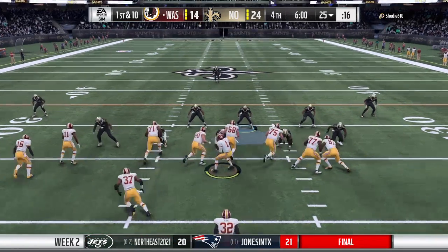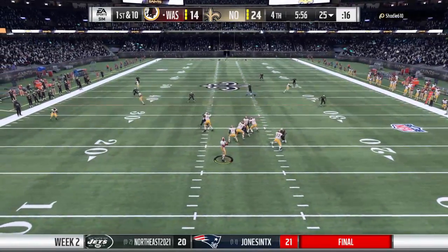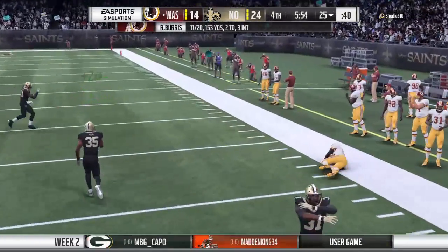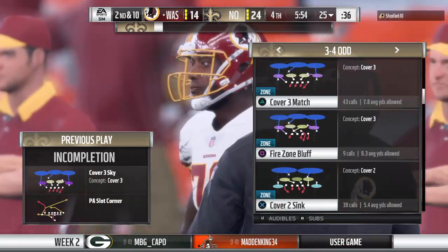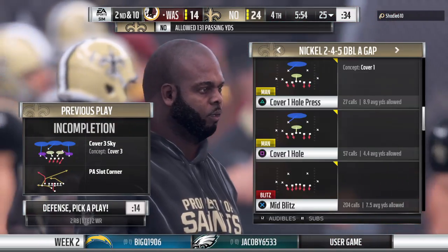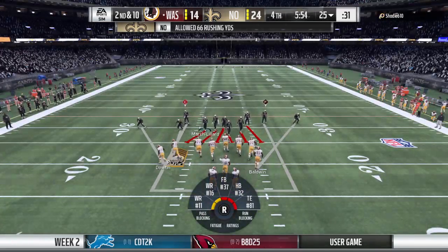And when you start plotting for this drive, when you start thinking to yourself, okay, what are we going to do? You don't go away from what you did before because that worked, but you have to be prepared for wrinkles and counters because you know they'll make some adjustments. This defense was definitely alert to the possibility of the deep ball, and they were more than ready for it. They've got the lead, 4th quarter. Maybe we can expect more passes like that downfield.